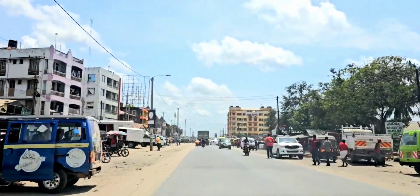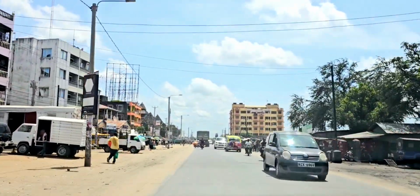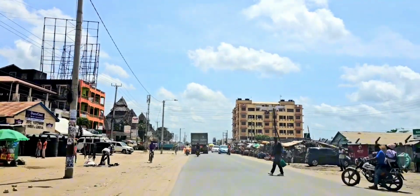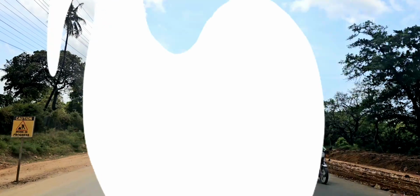Here we are at Mtwapa. Mtwapa, for those who know Mtwapa in Kilifi, here we are, this is Mtwapa. Now I'm taking you to show you the road.